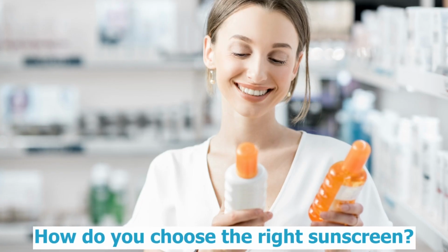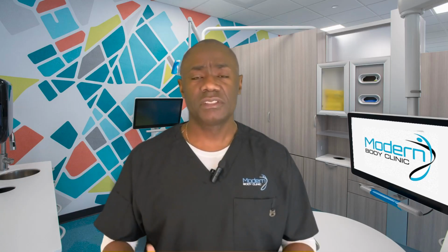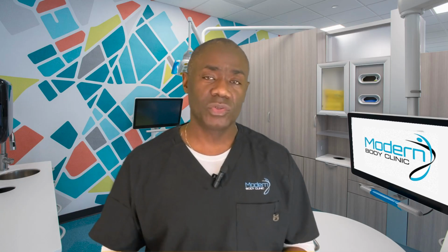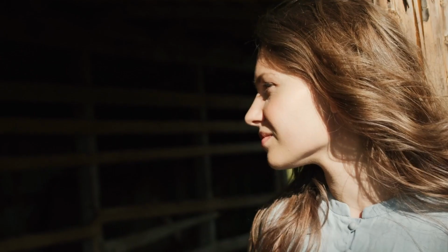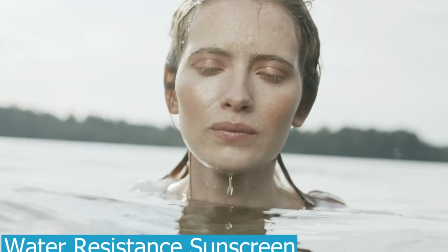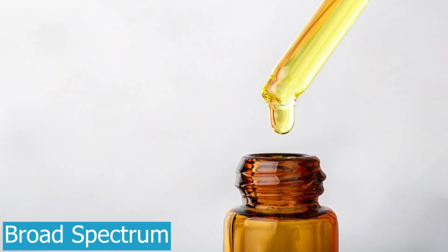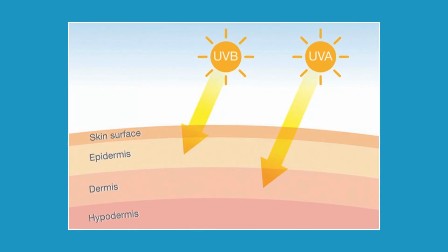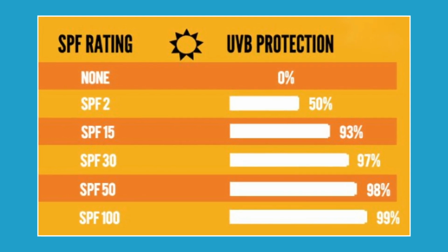How do you choose the right sunscreen? Choosing the right sunscreen is not one-size-fits-all. You need to consider your skin type, activities you're doing, how much time you're going to spend outside. Now, if you have sensitive skin, you might want to lean towards a mineral-based or physical-based sunscreen. If you're outdoors a lot or if you swim, a water-resistant sunscreen is definitely going to work better for you. And also, you want to choose one that is broad spectrum, meaning that it also blocks UVA rays. This SPF rating is for UVB, but the UVA rays are important as well.